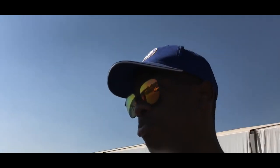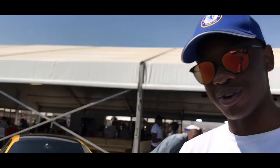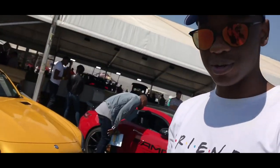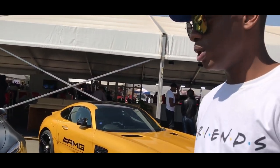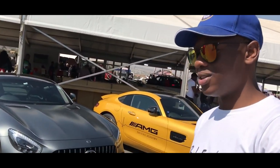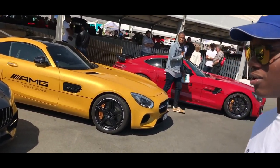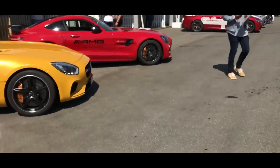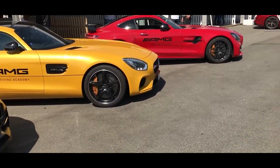So yeah, we're just here in the pit. Take a look at all these cars. I'm surrounded by beauty. I just dropped my plate, but that's all good. We're surrounded by amazing cars today, guys. We're going to be driving the Audis just now. We'll be taking a look at the Mercedes-Benz and take a look at that. Views on views. Absolutely insane vehicles.